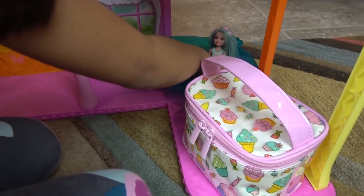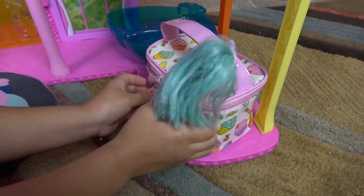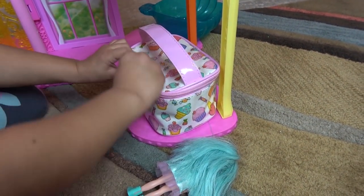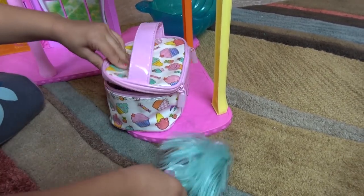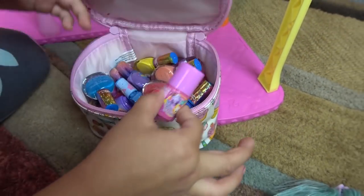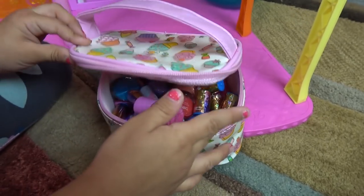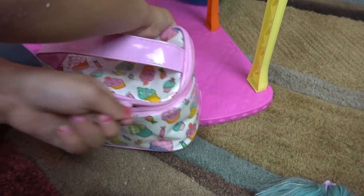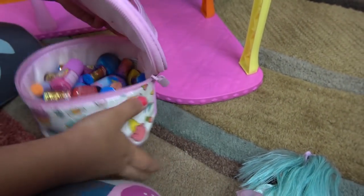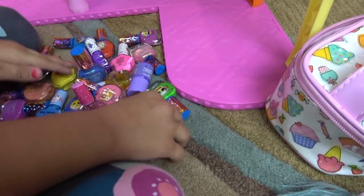Let's open up. Zip. Whoa. And zip. And whoa, look at all these nail polish. Well, except some are different. That's okay. Yeah, my friend is gonna have fun looking at this. Let's put them all out. Ooh, lots and lots of nail polish. They're sparkly too. Oh, unicorn.